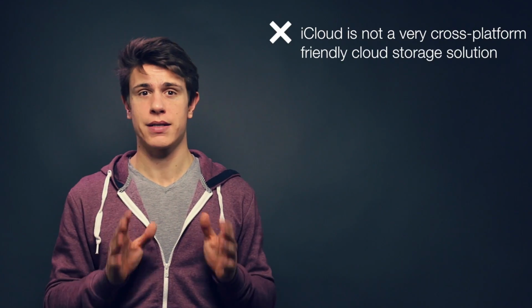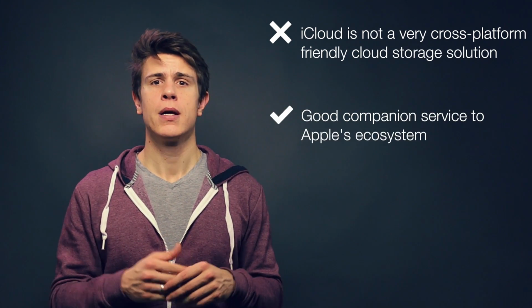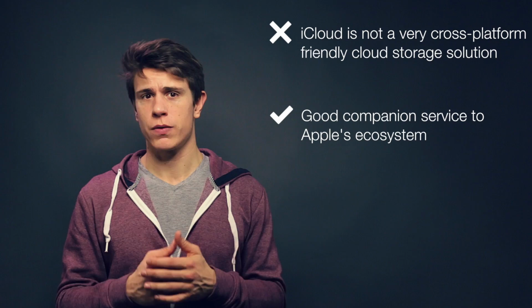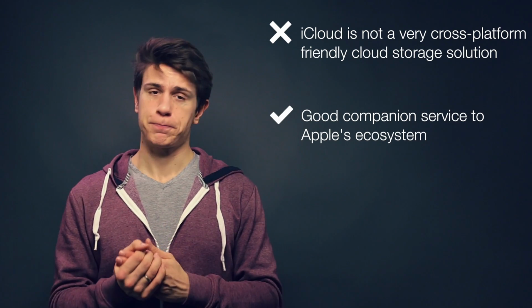iCloud is Apple's bet in the cloud storage market, and it looks like Apple doesn't really care much about the rest of the world, of course. While the other services are trying to create apps for every platform possible, iCloud is very happy to stay in its own native ground and ecosystem. iCloud can be seen more as a companion to the Apple ecosystem rather than a standalone cloud storage service.